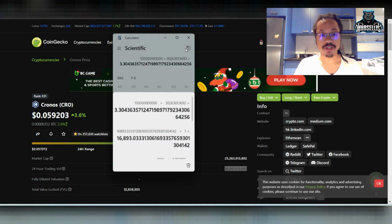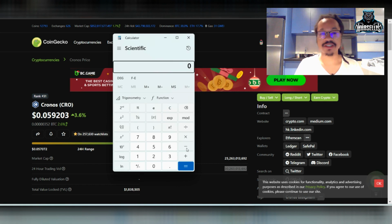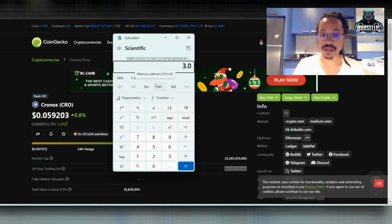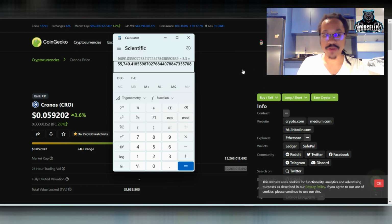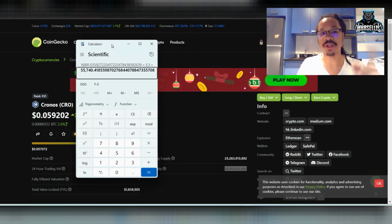So remember how much CRO we just had. I kind of forgot. It was 16.8K, but I want the exact price for this. So anyways, let's take our $1,000 and redivide it by 0.059203. Yep, 16.8K. And then multiply it by $3.30. That would give you, boom, $55,000. So that's pretty good. I mean, come on, that's pretty good at $3.30. And it would be a lot different if I didn't do it by the fully diluted market cap.